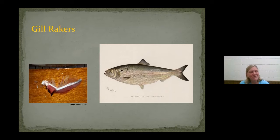So if you look at a picture of a shad, a photograph, or this illustration, you almost always see shad with their mouth open. And that's how they swim. That water comes right through, forced through the gill arches. They get the oxygen from the water, and they very efficiently filter out all the plankton so that they then have that. And that's what they feed on while they're in the ocean.